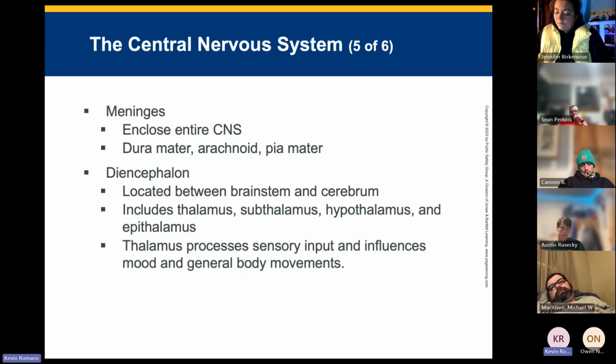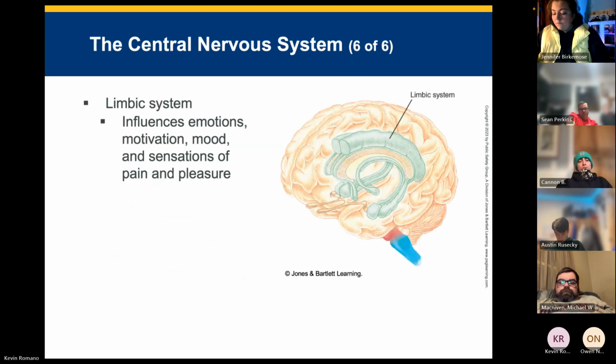The diencephalon, which is located between the brainstem and the cerebrum, includes the thalamus, the subthalamus, the hypothalamus, and the epithalamus. The thalamus processes the most sensory input and influences mood and general body movements. The hypothalamus is vital in the control of many body functions. All right, so we talk about the brainstem stuff here. The limbic system, also called the emotional brain, influences emotions, motivation, mood, and sensations of pain and pleasure.